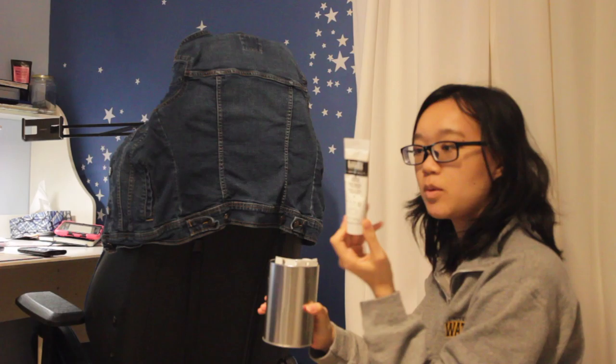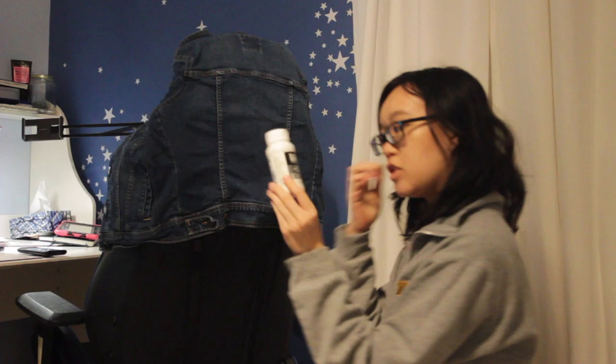But I have my little tin of paints. These are Liquitex. I also have the fabric medium, which is from Liquitex as well. I just ordered this on Amazon. This was like 12 bucks maybe.